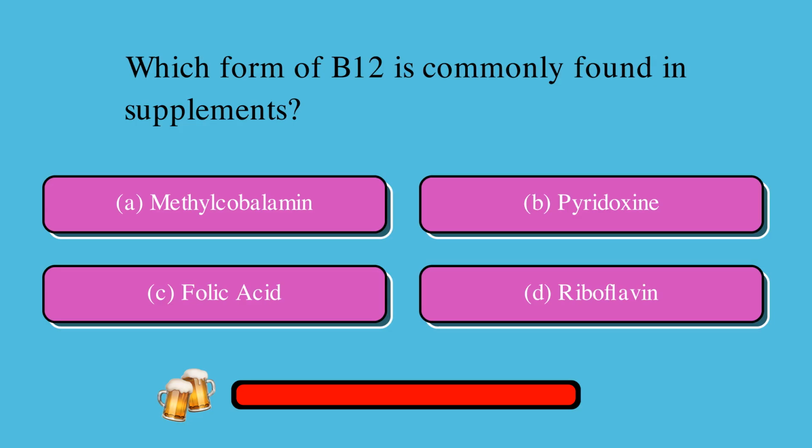Which form of B12 is commonly found in supplements? Is it A, methylcobalamin, B, pyridoxine, C, folic acid, or D, riboflavin? The correct answer is A, methylcobalamin.